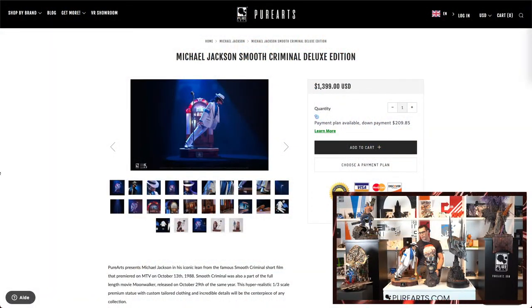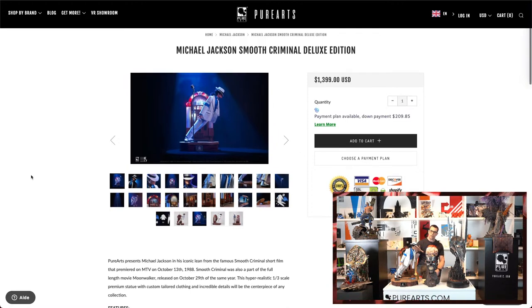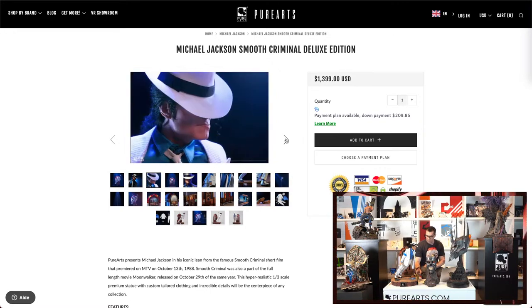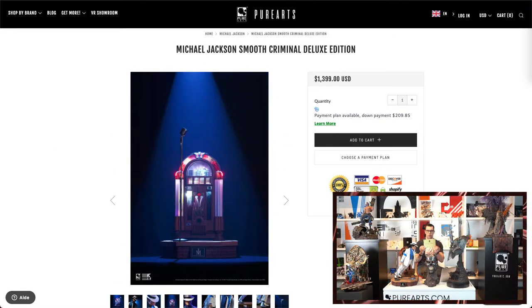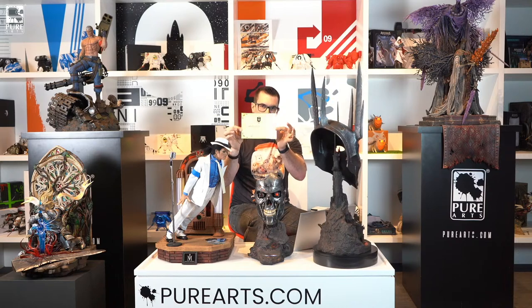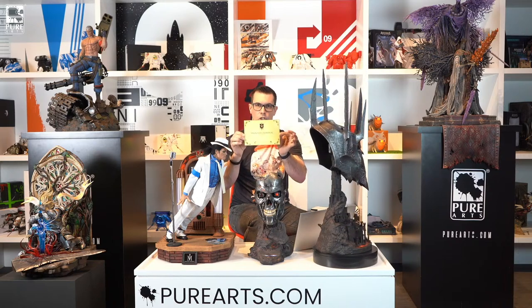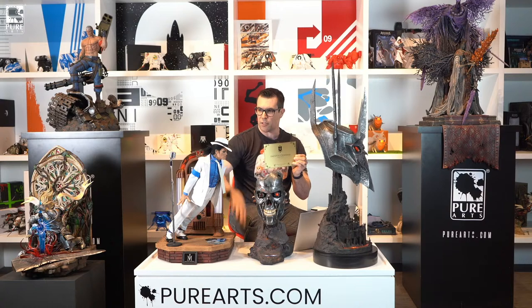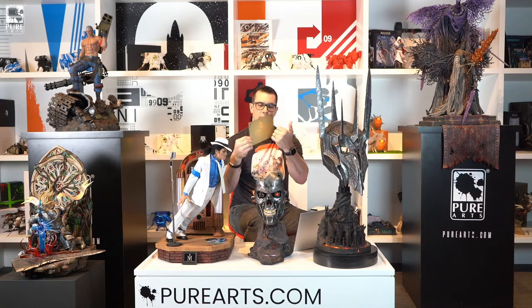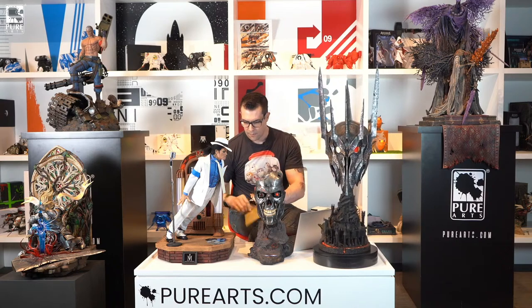So this is the deluxe edition. The deluxe edition includes MJ and it includes the jukebox. Okay. And one of the differences is they come with a COA. So really nice COA. And the COA is actually in this highly reflective metal. The deluxe comes in the gold. And the standard version, which does not come with the extra base piece or the jukebox, it's silver, okay? So a really nice metal plate.